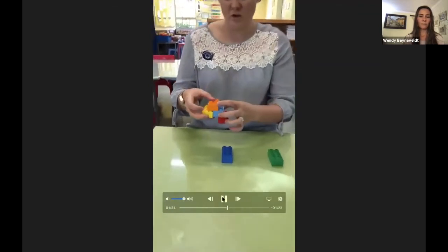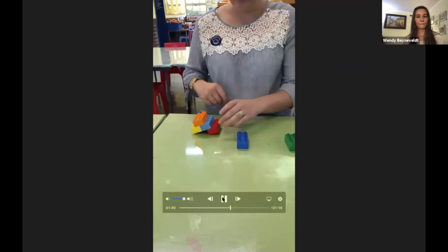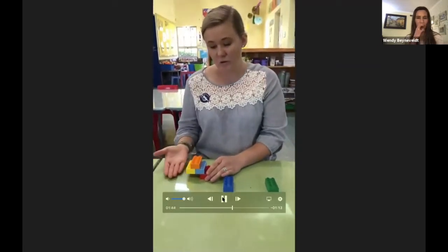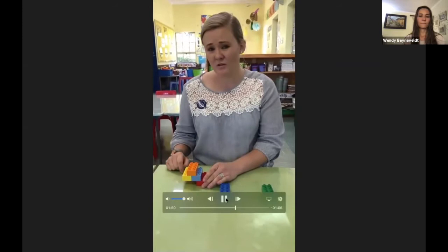Your orange brick. Let's see, will it balance? Oh dear, it doesn't. Do you think there's something you could do to help balance it that maybe you could think of? Try it out and see if it works.